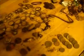Yep, I'm back from the hunt. Depending on what you call a good hunt, I used Andy Savage's coin program and I dug every signal. As you can see, plenty of nails, pull tabs and beaver tails, some can slaw, two keys, 12 gauge and a 22.